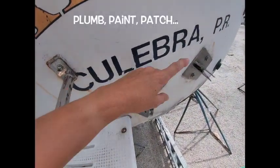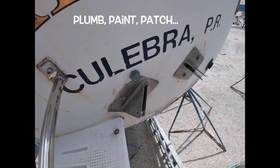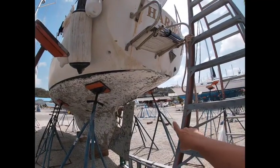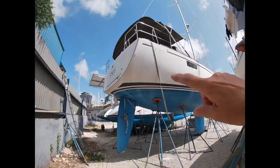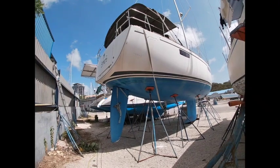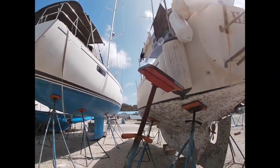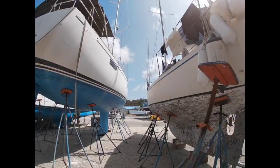These are the lower mounts for the windvane, and I have been working on them. They were rusty, and I have cleaned them up, and I'm going to paint them. My neighbor over here has gone, but I got a new one over here which is blocking my breeze. It's a 42-foot Bavaria, and you can't really tell probably, but she's huge compared to Harmony.